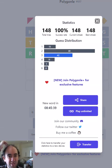That was quite difficult, at least for my line of thinking anyway. And it does mean that we didn't stretch into the 4s. So the 1s keep just ahead of the 4s with a little bit of wiggle room as well. So that's nice. So that's Polygonle Puzzle.